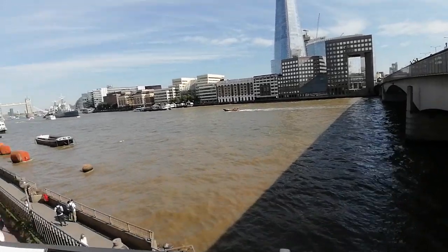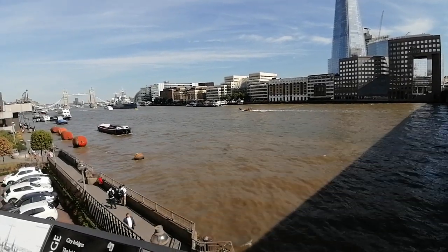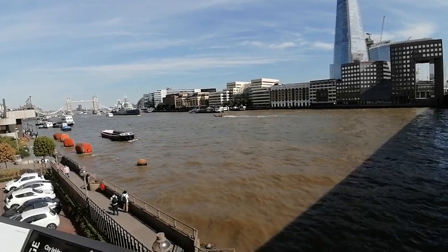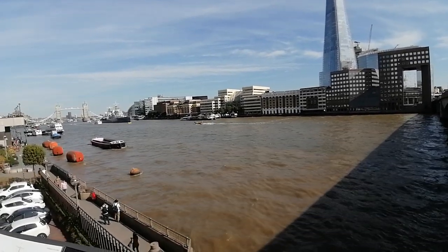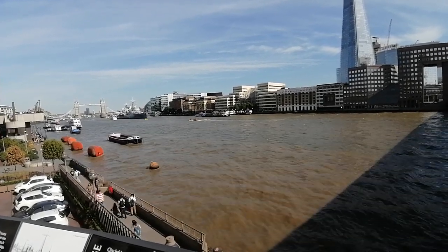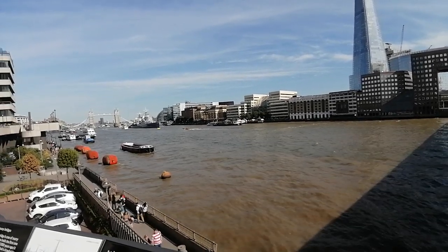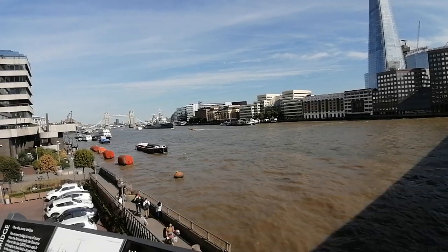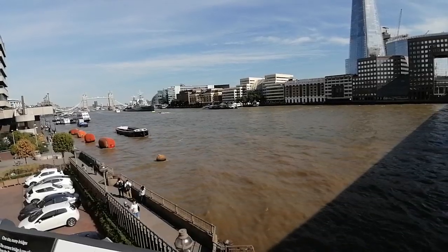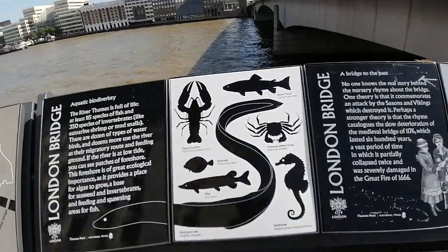There is further information. The River Thames is full of life. At least 115 species of fish and 350 species of invertebrates, like estuarine shrimp or mud snails. There are a dozen types of water birds, and dozens more use the river as a migratory route and feeding ground. If the river is at low tide, you can see patches of foreshore. This foreshore is of great ecological importance as it provides a place for algae to grow, a base for seaweed and invertebrates, and feeding and spawning areas for fish. So there we are. Some information that's given on these boards here.